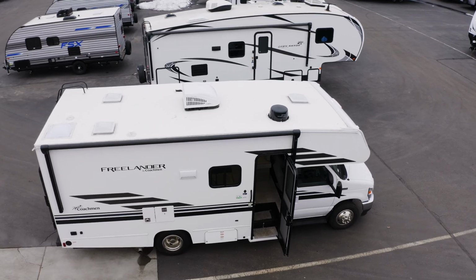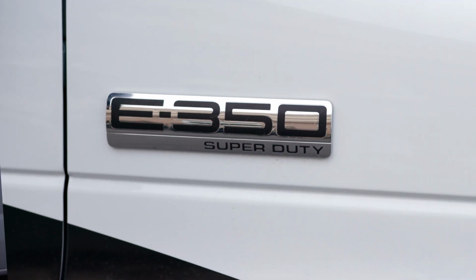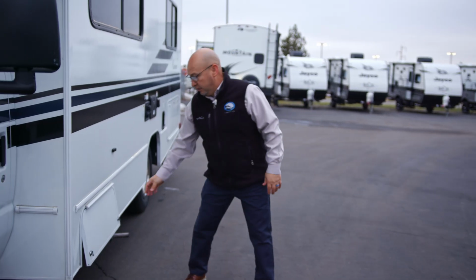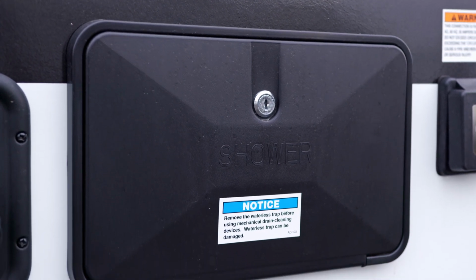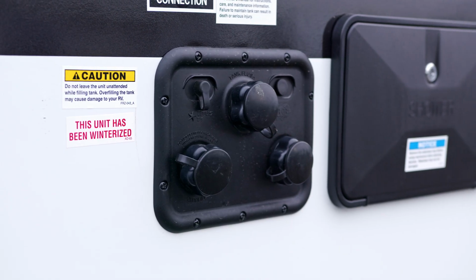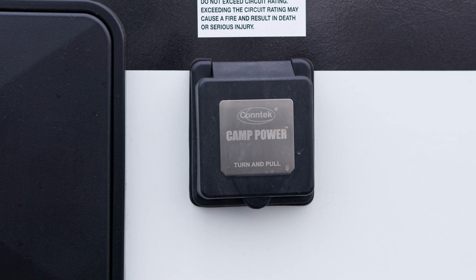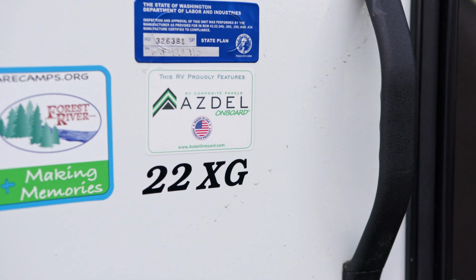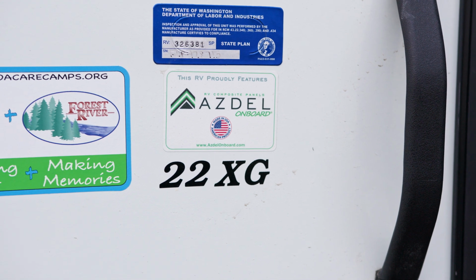The 22XG model from Freelander offers you the 350 Super Duty, the 4 chassis, and on this model you get the Onan 4000 gas generator. Coming around to this side, you have your shower, you have all the city water connections there. You're also going to get your 30 amp connection there. As far as storage goes, plenty of storage for you guys. For all the people that like to go green, the Freelander by Coachmen does use Azdel on the exterior.